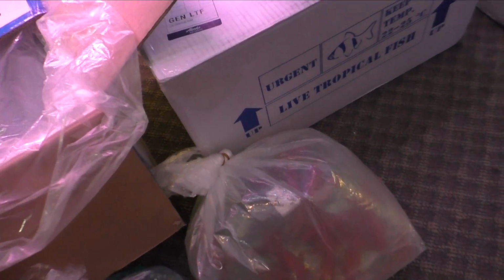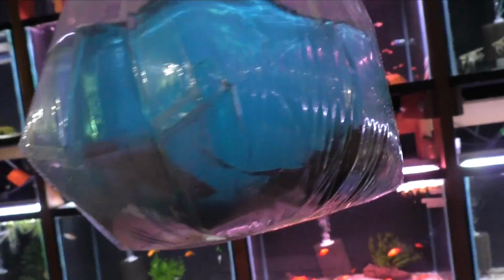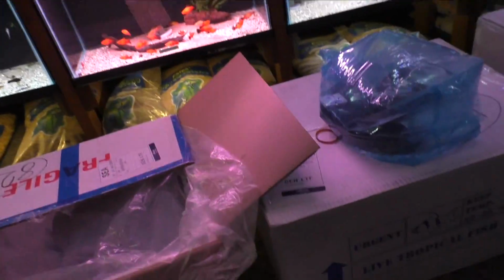What is this? Oh, are these all my jumbo swordtails? Wow, those are no joke. I ordered jumbo, and these things are jumbo. I thought they misshipped, and I thought they shipped me comets, as in goldfish. These things are no joke. I bet if I put that next to a ruler, that's a solid 3.5, 4 inches. So that's impressive. I like that.